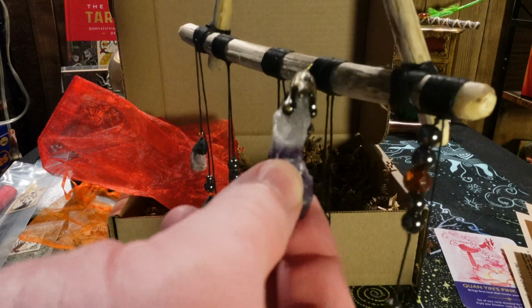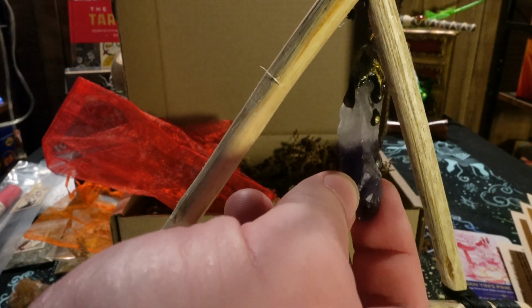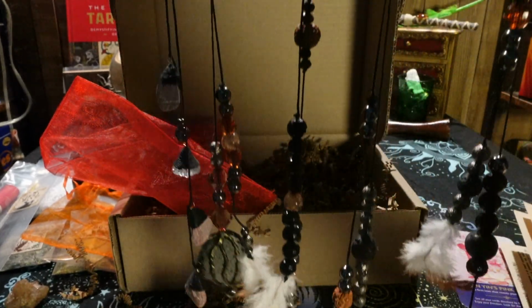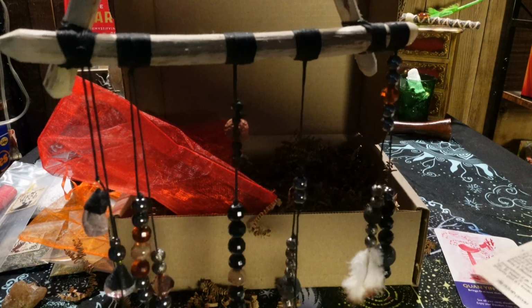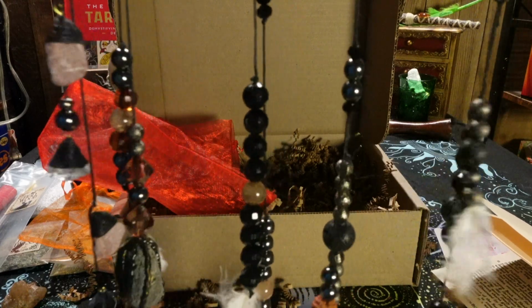And this is the amethyst that was separated. It's supposed to hang right in here. So I'll have to get some sort of thread to tie it back on. It's supposed to hang in there. So there it is. That is the enchantment of the Ember Gale. So Firewind.